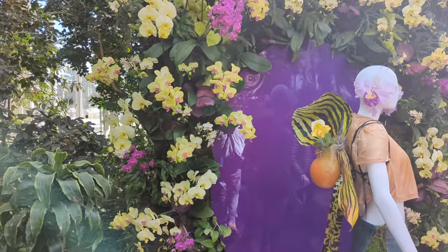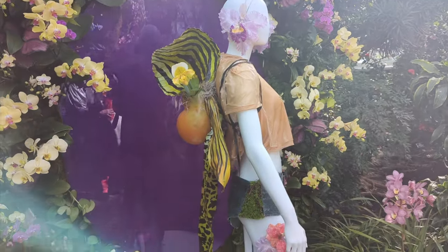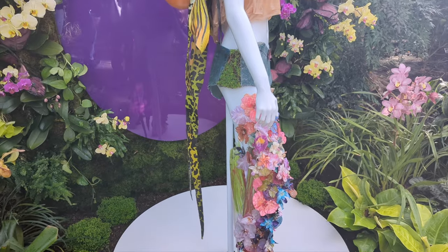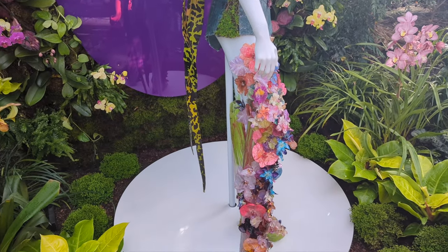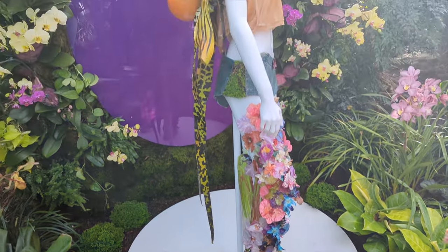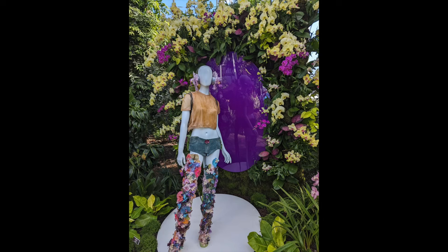This mannequin was my favorite. It had a Paphiopedilum book bag with a Paphiopedilum inside of it. The flowers on the leg were gorgeous. There were different kinds of orchids, mostly Phalaenopsis there. And my favorite part was the headphones with the cattleyas. It was very beautiful.